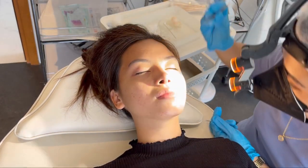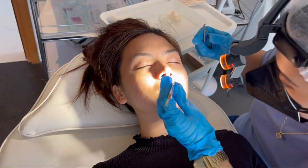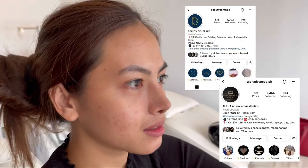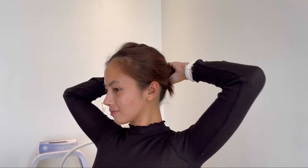Choosing a doctor and a surgeon for a surgery like this is not easy. Thankfully, I have seen a lot of great testimonials, and if you look at the Facebook and Instagram pages of the two clinics, you will see just how amazing all their work is. And it did not disappoint. I am so happy with the result, and I know that I made the right choice in choosing them.